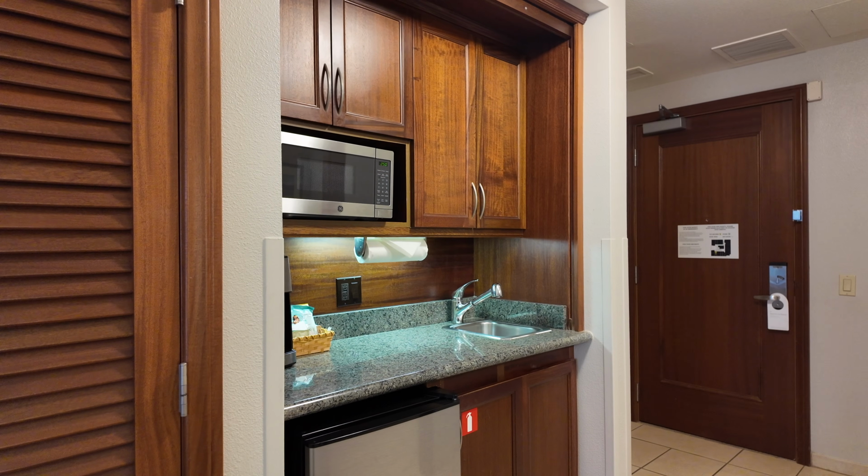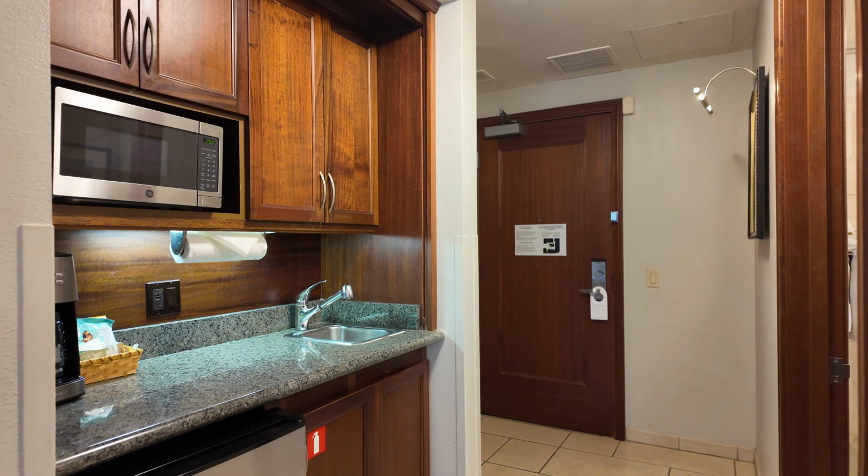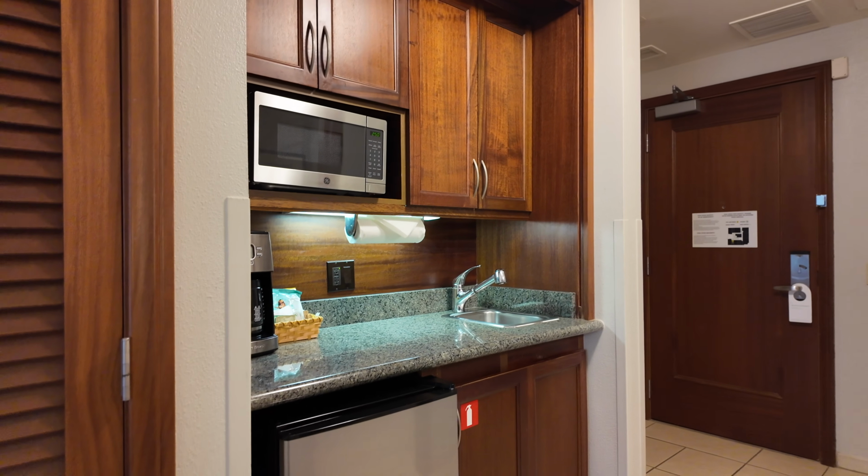And now coming out of the bedroom area, and this is actually the entryway into the studio. That's the door there. It goes out into the main hallway. We have a small kitchenette. Some people like this, some people don't.